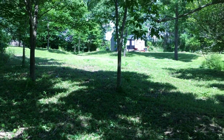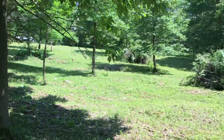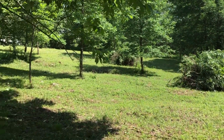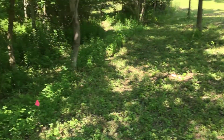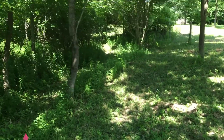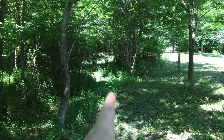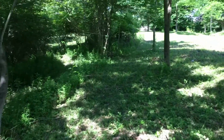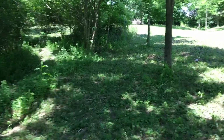But there's the flag. So to give you an idea, there's the Shabin. Over there between the two piles is going to be the septic drain field. And right around this flag, somewhere in this general area, will be the tank. And straight up through that trail right there, we'll take it right to the house. I'll walk up and you can see.